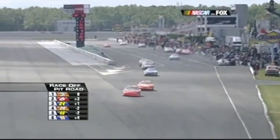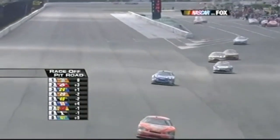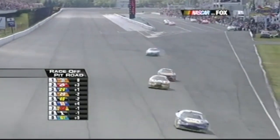Jeff Burton wins the race off pit road. And we had about 13 or 14 cars that pitted in. A lot of those cars, like the top 5 you see right there, were cars that stayed out the last caution.